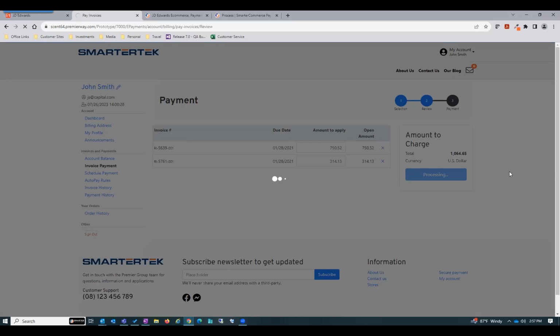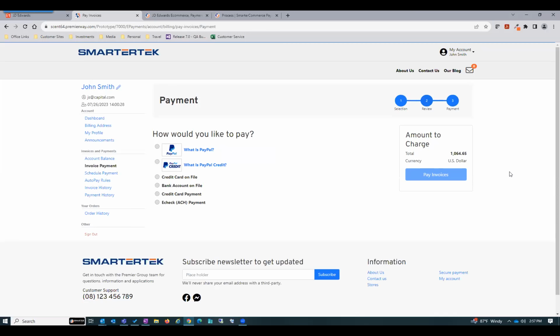So our solution not only allows you to manage payments within JD Edwards, but we also have a payment portal that your customers can access directly with their credentials and account to be able to view invoice history information, make payments, view order information, download invoices if you archive your invoice PDFs, and other functionality.